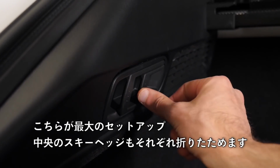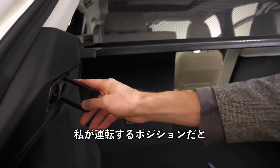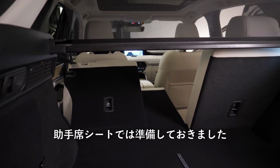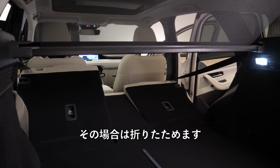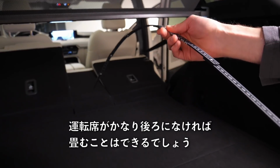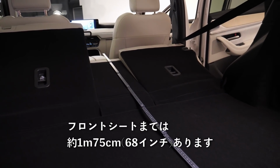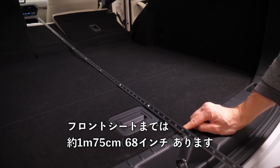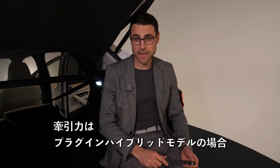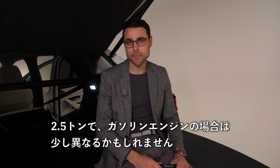And now the maximum setup, you can here just individually fold the middle part, ski hatch. And then, when I'm driving, you can see here, it doesn't fold flat. You have to move the seat forward. So with the co-driver seat, I did do that already. Then it folds down, actually. So you can fold down when you have the seat quite far back for the driver's part. And then to the seats here in front, we have about 1.75 meters or 68 inches. And towing capacity, we already know for the plug-in hybrid model, 2.5 tons, might then be a little bit different for the pure combustion engines.